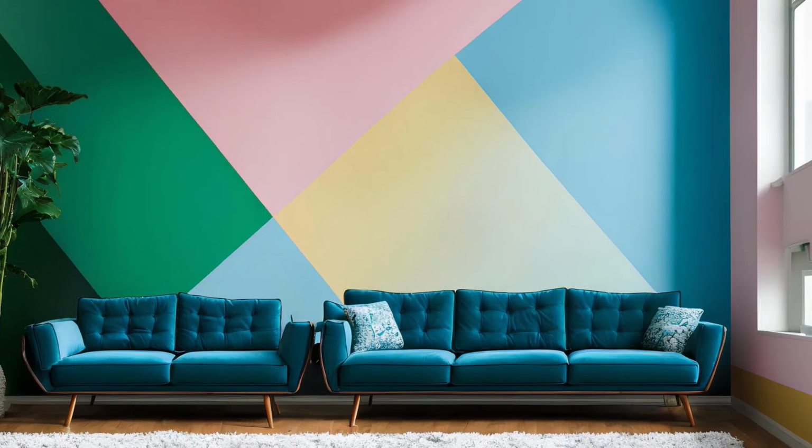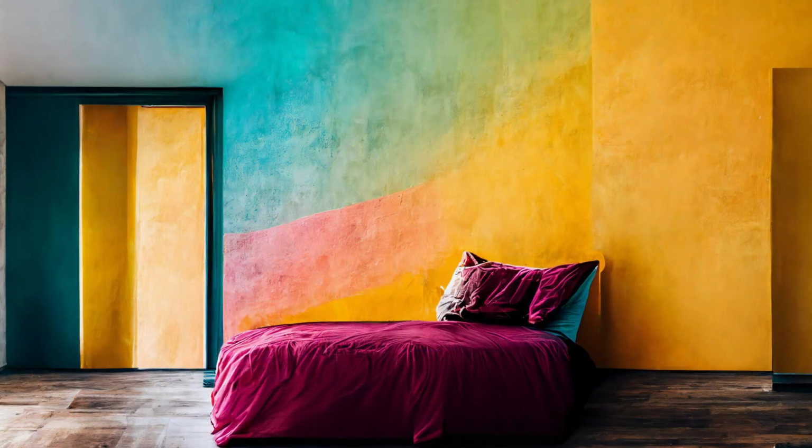Start by choosing the right wall, ideally one without windows or doors, so the color can truly pop. Next, pick your paint. For a bold statement, consider rich jewel tones like deep sapphire or emerald green. These colors add depth and drama, making any room feel more intimate and luxurious. If you're aiming for a lighter, airier vibe, soft pastels like sage green, dusty rose, or a calming lavender can add a touch of sophistication.